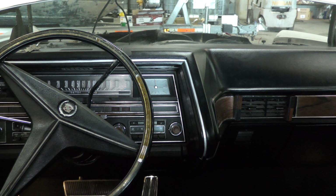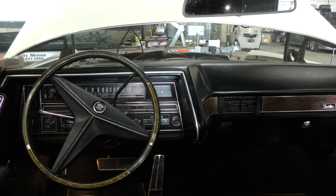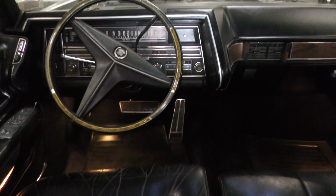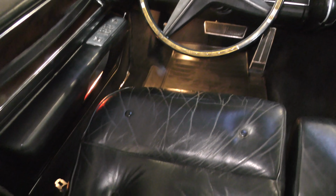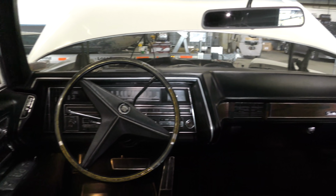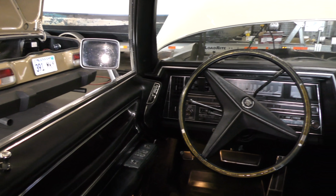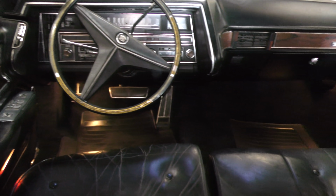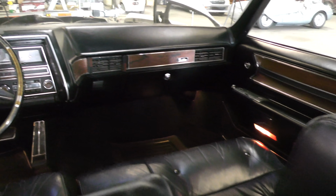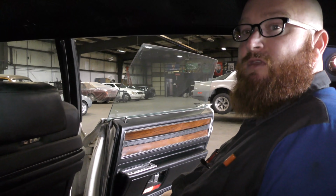There's no cracks on the dash. It's not all beat up and shredded. The seats are in good shape. All the power windows work. The cruise control works. The automatic climate control works. The radio works. Power locks, power seats, those all work as well. Everything works. I challenge you guys to find on Marketplace one of these old cars where everything works except for maybe a clock and the horn. Those are very minor items in the grand scheme of things.